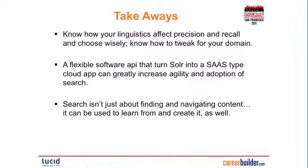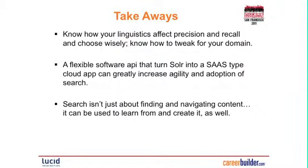Also, in our case, we built a flexible software API that basically turns Solr into effectively software as a service for anybody at CareerBuilder to use, which has greatly increased our agility. Things that used to take us with our old search vendor weeks, or in some cases even over a month, now we can do in hours or days. I write a few lines of code, and I've got this new search field in Solr that's being distributed out across my entire architecture. I didn't have to redeploy servers. I didn't have to shut anything down. I didn't have to get ops involved. It's all software. Makes prototyping really fun.